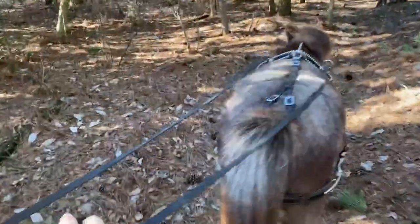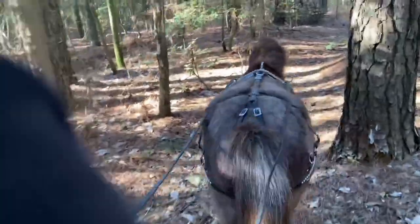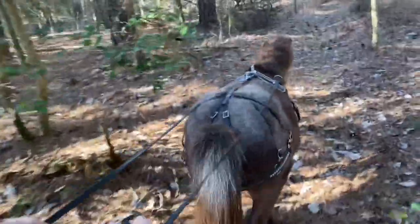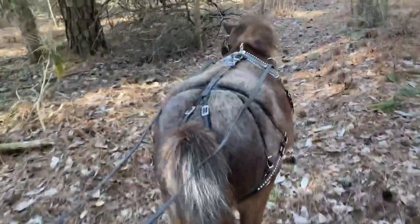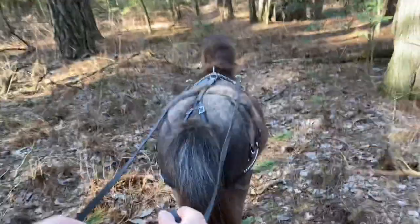But the first time I took him through here, when he got up to the little deer blind, he got quite excited when he first saw it. So we'll see if he remembers that. We'll see what he does. We're just about up there. See how he goes. Good boy, Teddy. Walk up.